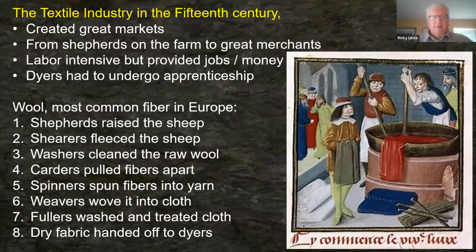The dyers had to undergo an apprenticeship. If you were a dyer of reds, yellows, and greens, your apprenticeship might be 3 to 5 years. But if you wanted to be a dyer of the red coloring, your apprenticeship was 5 to 7 years. And then it might take another 7 years before you could be considered a master dyer. So it was very intensive work.